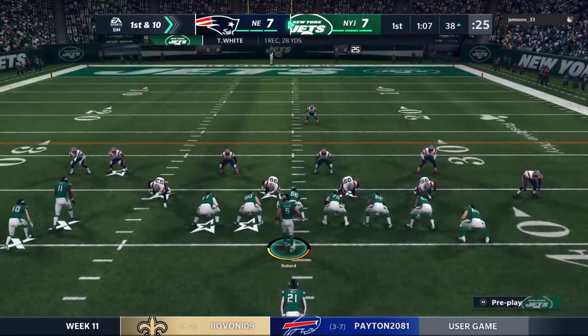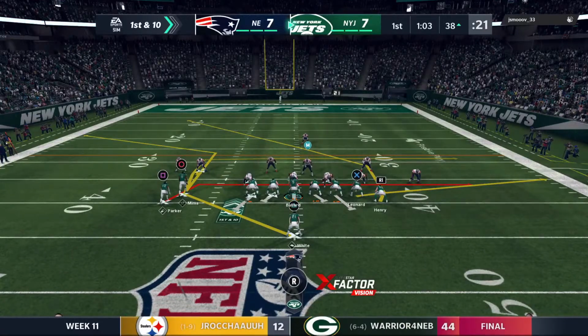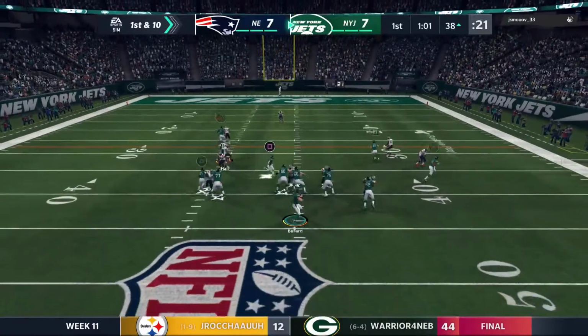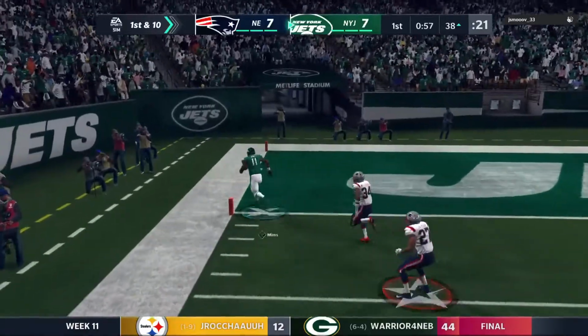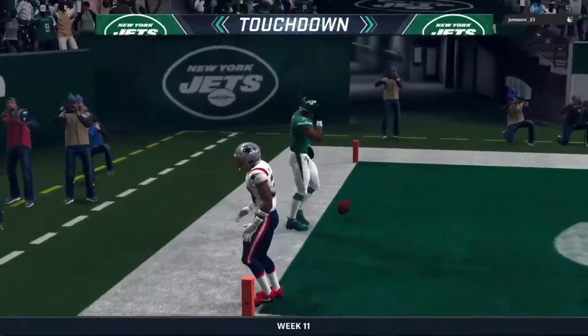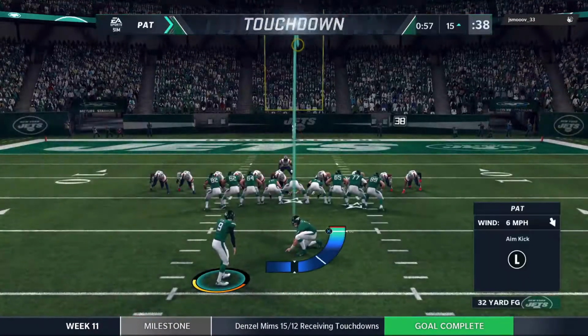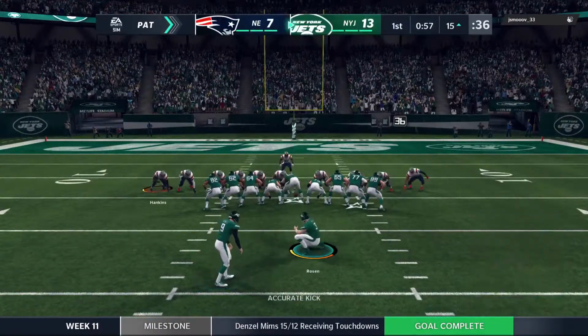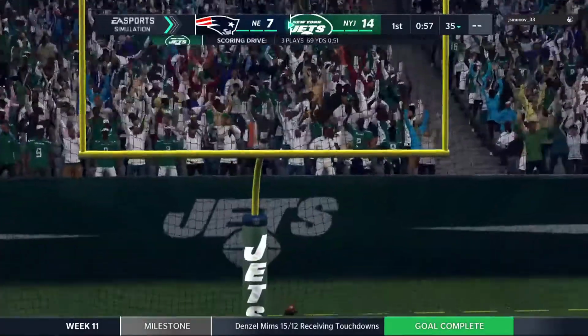Well, that was a beautifully executed screen pass. They let the rushers get upfield and get the escorts in front, meaning the offensive linemen, other blockers out in front, completed the pass beautifully. And all the way in. Touchdown, New York. Denzel Mims with his 16th touchdown of the year. And the Jets have taken the lead.